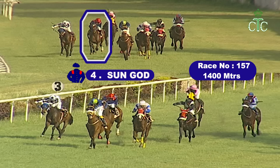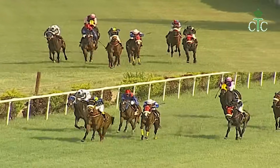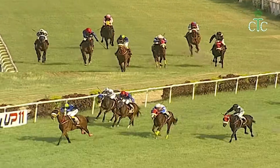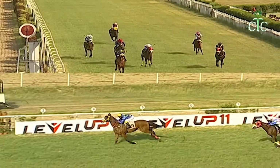Number 4 is Sun God. Sun God had a win in race number 149. After that, in its subsequent start, the one we are looking at in race number 157, Sun God was a little slowly out of the gates, was brushed up, took the turn in 4th spot, and then did not have much to offer. Eventually finished 4th. The winner here was Dream Station, who won that race by 2 3/4 lengths.